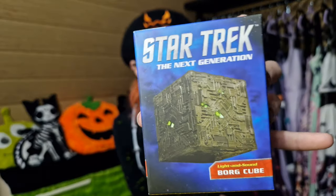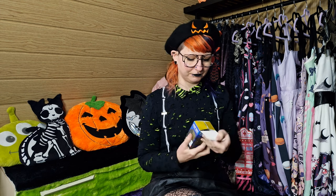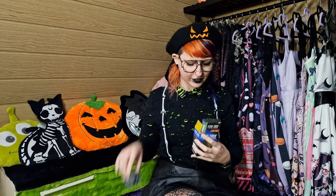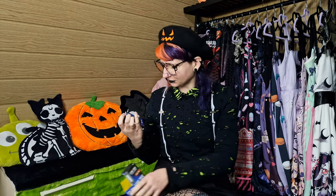And everything I got there is Star Trek themed. So the first thing I got was a small Borg cube, and I'm planning on putting it on my dashboard in the car. I think that'll be fun. I'll open it up. There's also like a small book in it, and it actually has pictures and everything.